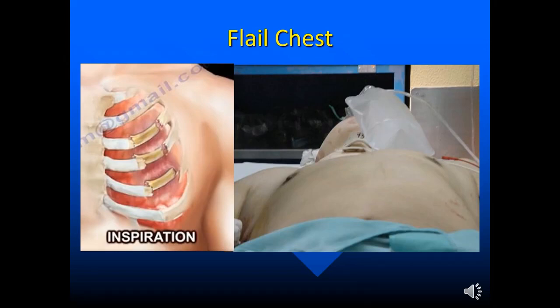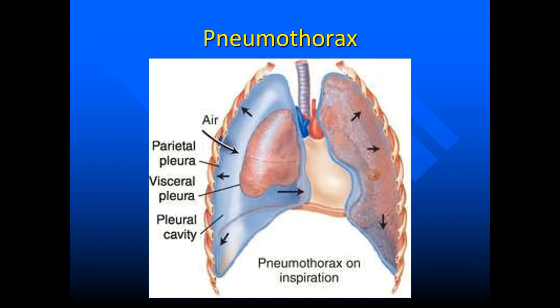Flail chests with many rib fractures usually are associated with lung contusions. If there are lung contusions, then they have to be treated more seriously in more specialized care, that is a high dependency unit or surgical ICU. So you need to do an X-ray chest to rule out any hemopneumothorax. If there is an association of hemopneumothorax or any other pathology, then it has to be treated accordingly. For pneumohemothorax, you need to put in a chest tube. For the lung contusions, oxygen therapy may be required, and these patients may require mechanical ventilation if the patient is unable to breathe adequately or oxygenate adequately. So flail chest is one of the pathologies which needs to be dealt with more seriously.